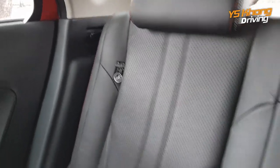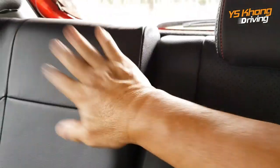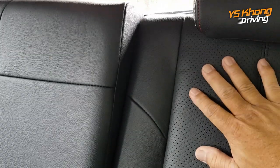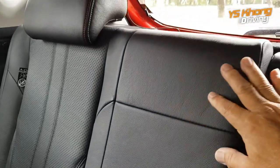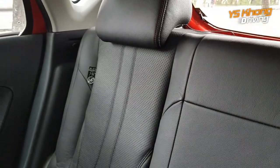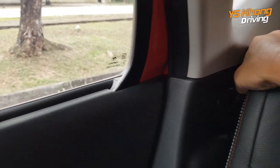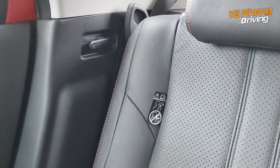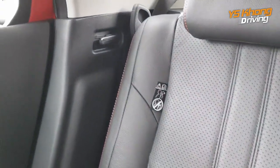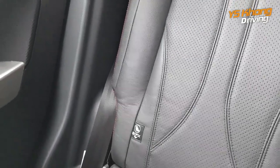More upright. The difference between the two seats is this much. This is part of the other seat, the left-hand side seat. So it's 60-40. This is in one piece. Okay, so this is a bit straighter. Let's see again. I'm gonna lift it down. Okay, this is the reclining, about maybe 5 or 6 degrees or 10 degrees, but it's a pretty good feature.